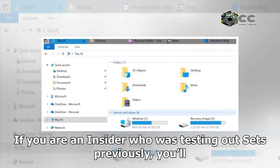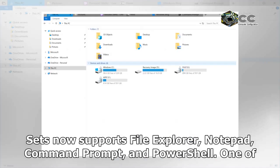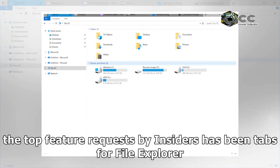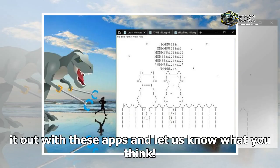If you are an Insider who was testing out Sets previously, you'll find the following improvements to the experience: support for desktop Win32 apps. Sets now supports File Explorer, Notepad, Command Prompt, and PowerShell. One of the top feature requests by Insiders has been tabs for File Explorer, and with Sets you can get a tabbed File Explorer experience. Try it out with these apps and let us know what you think.